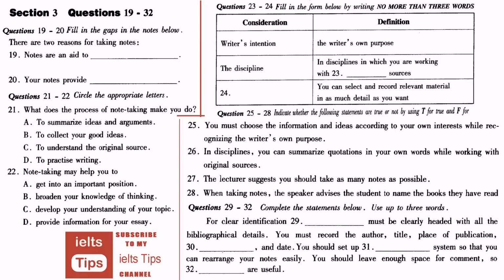Second, your notes provide the raw material on which your mind must work in relation to your set essay topic, and you will need certain types of information, such as facts, figures, and direct quotations. They must be available quickly and accurately. When you take notes, the process of doing it helps you to summarise ideas and arguments, select points relevant to your purpose, and finally understand and interpret the original source. So note-taking is an important stage in developing your understanding of your topic. Your notes will provide the basis for your thinking and the materials for your essay.